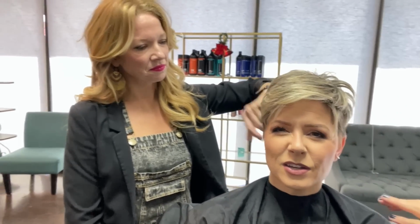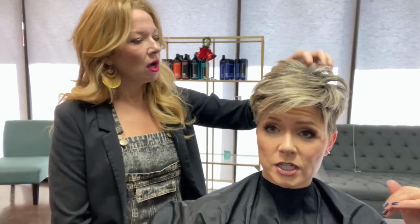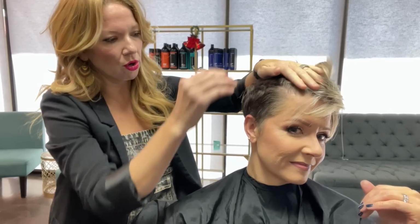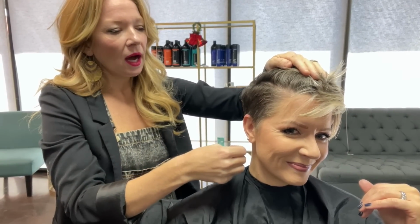She's going to tell you, of course we do color first. So I don't know what you want to discuss first. So I will go ahead. Today we are going to continue her undercut. We are going to use a guard of a number 2. So we're going to go up.